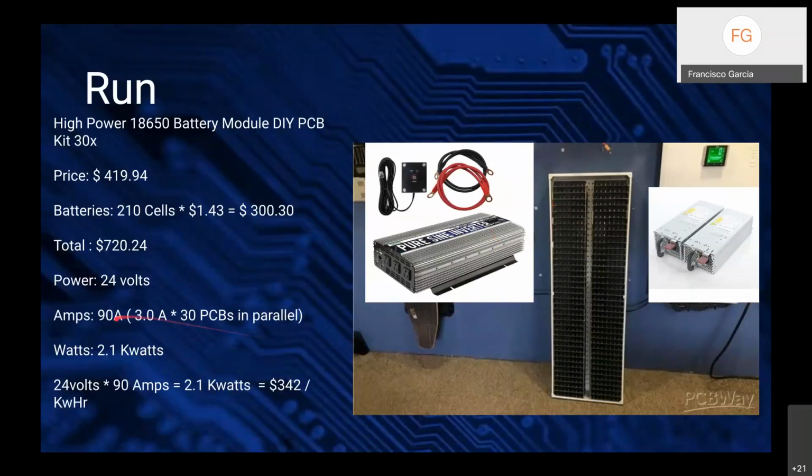So this is 2.1 kilowatts of power, right? So each individual board is 24 volts, all right? These are 30 PCB boards, so it's going to be 30 times the 3 amps of power that seven batteries in series provide you, which is equal to 2.1 kilowatts at $342 per kilowatt hour.